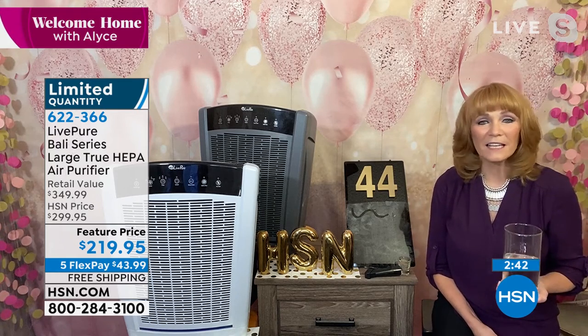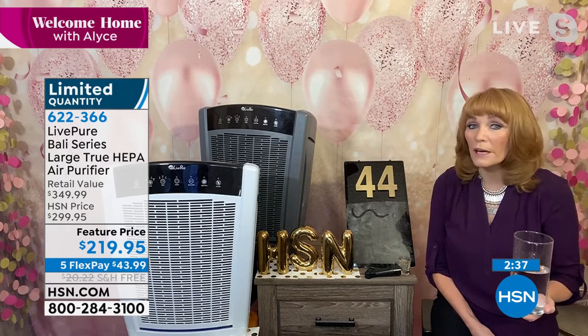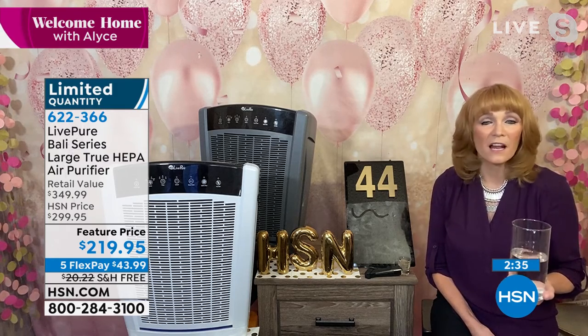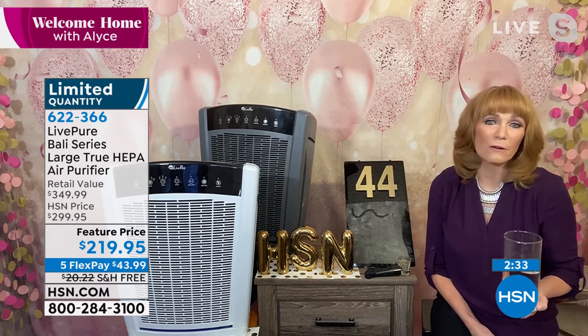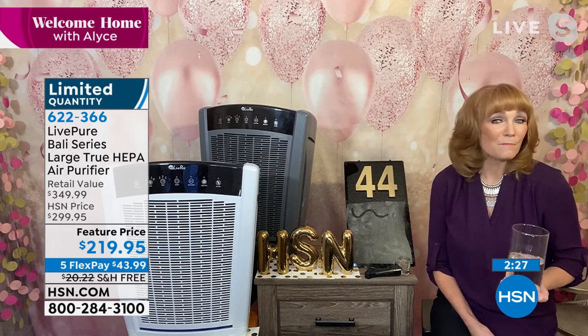And then a sealed gasket. If anything, I've helped you to understand what you should look for in a great air purifier. It has to have a sealed gasket. Otherwise, it pulls in air and sends it back out dirty. And then also true HEPA. For the first time ever, you can have something that's not a money pit. And that was important to me.